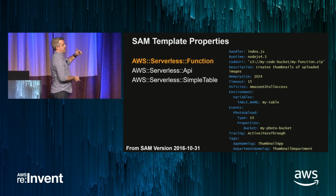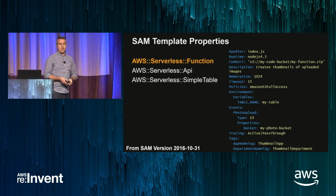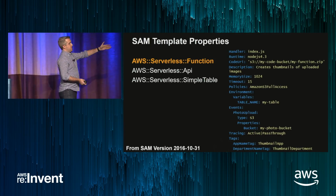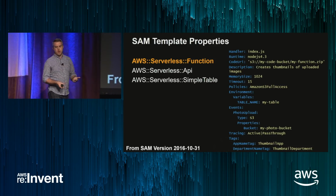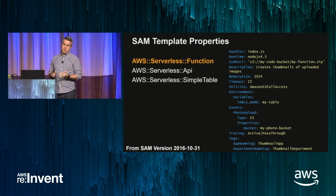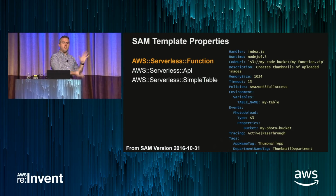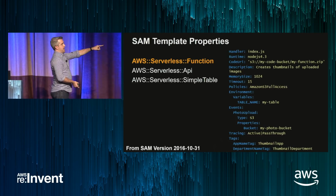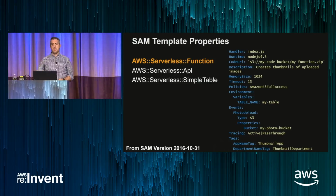So I mentioned that there are effectively 3 special types of resources inside of SAM templates for CloudFormation: function, API, and simple table. We can see here with the definition for a function that basically we're defining a whole bunch of the things that exist in a Lambda function. So we're defining where the code lives, we're defining the runtime or the language that's being used, where the handler is, the in-memory that we need, the timeout, et cetera. You don't need to fill all of these in, but we do give you basically the ability to. And then down at the bottom here, we have the events section. So this is going to correlate with what the invoking service is for this Lambda function.